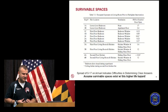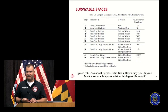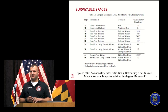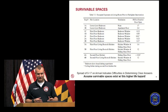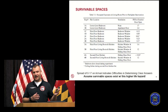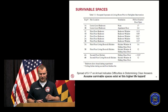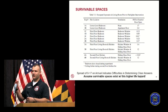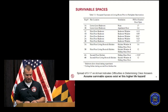So for survivable spaces, this is looking at a table from the report, and it's looking at FED values. FED is fractional effective dose, and what it tells us is whether or not a space would be survivable, or whether or not somebody would become incapacitated at a given percentage at a given time. What you see there on the right-hand side is that our values have a wide range. They go from 0 all the way up to 17. So that again confirms that there is no clear-cut answer as to what space is survivable or not, based on what amount of fire you have showing from the outside and what type of structure it is.